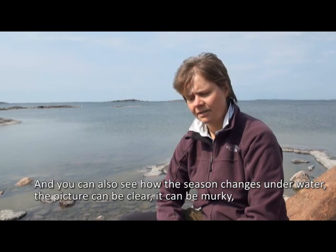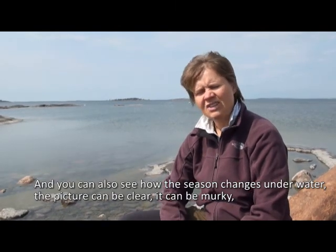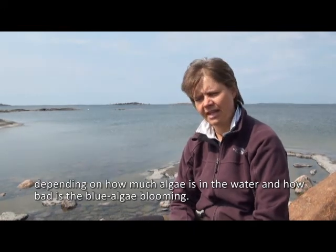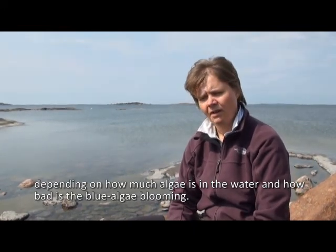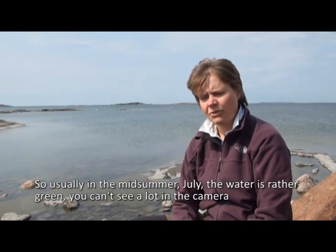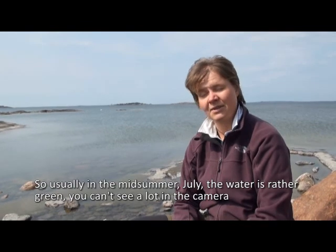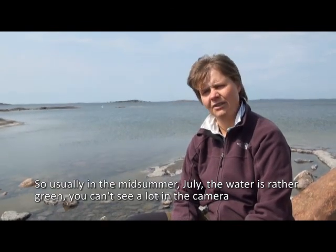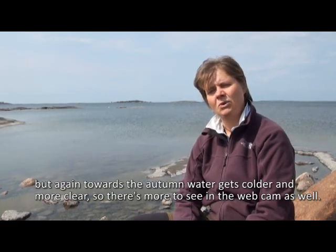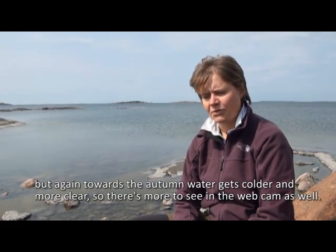So the picture can be clear, it can be murky, depending on how much algae is in the water and how bad the blue algae blooming is. Usually in midsummer, in July, the water is rather green and you can see a lot in the camera, but again towards the autumn the water gets colder and clearer, so there's more to see in the webcam as well.